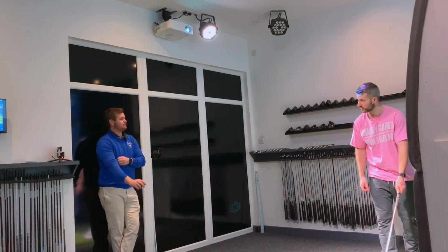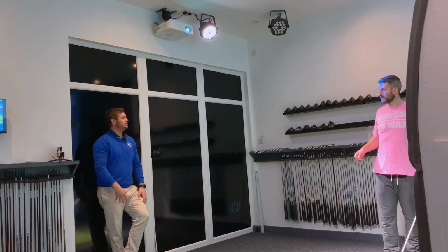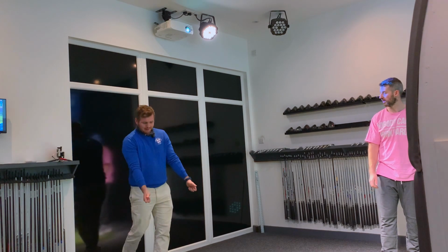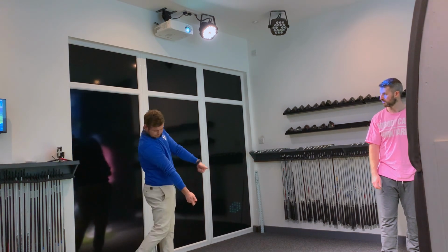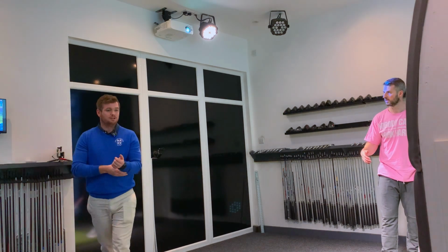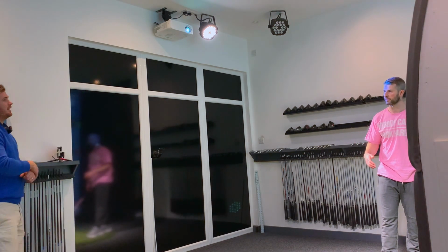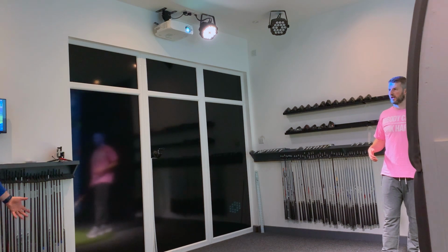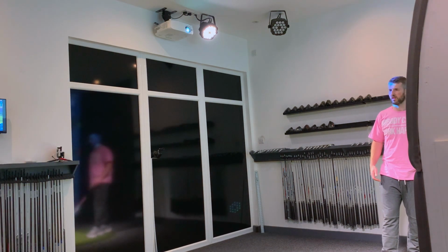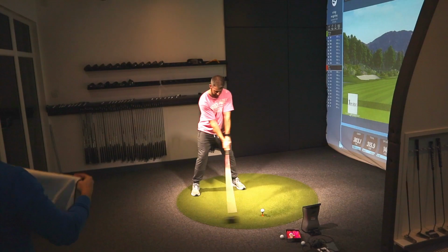But like adding resistance to hitting, so like hitting a towel. Hitting a towel? Yeah, so like preparing yourself for impact, like bang. So like those big yellow impact bags? Well, not that. I've not done that with a driver, because I think I would probably break a shaft. But hitting towels, yeah. Are you scared that you're going to break that?